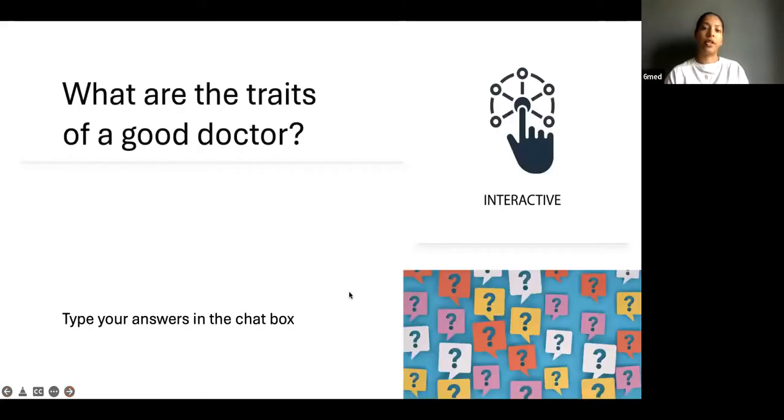Okay, next question. What do you guys think are the traits of a good doctor? So there are about 8 of them. If you guys can list any of the ones that you know off the top of your head, what do you think are the traits of a good doctor? So if you went up to a doctor, for example, to talk to them about a medical issue that you had, what would you want in your doctor to feel reassured and feel like you've been looked after? So type them in the chat again. I'll give you a few seconds to do that.